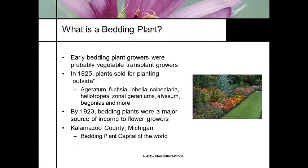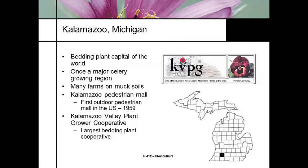The bedding plant industry is credited with starting in Kalamazoo County, Michigan, which today is considered the bedding plant capital of the world. And Kalamazoo, Michigan is down here in this southwest corner part of the state. It was primarily a celery growing area, very deep, rich soil, muck soils, which is a form of peat.